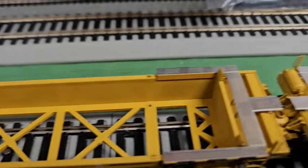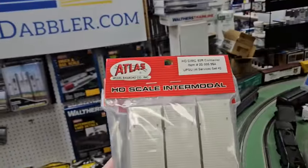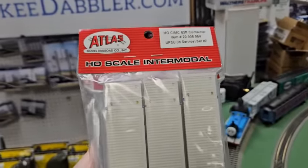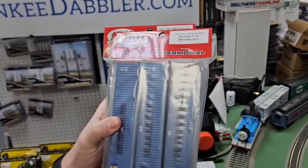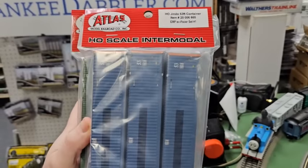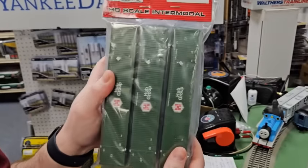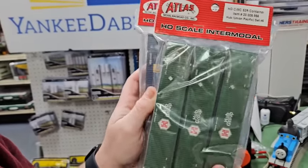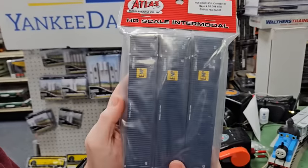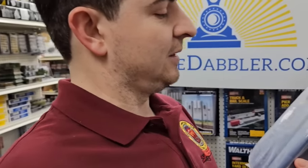And if you're looking for things to fill up your well cars, Atlas makes a whole bunch of 53-foot containers here. For example, this is the United States Postal Service. Yep. UPS. Oh, okay. This is the EMP, the X-Pack car. Oh, gotcha. This is the Hub Union Pacific. And then finally, it's another EMP. DJ, look at the label. It says EMP.